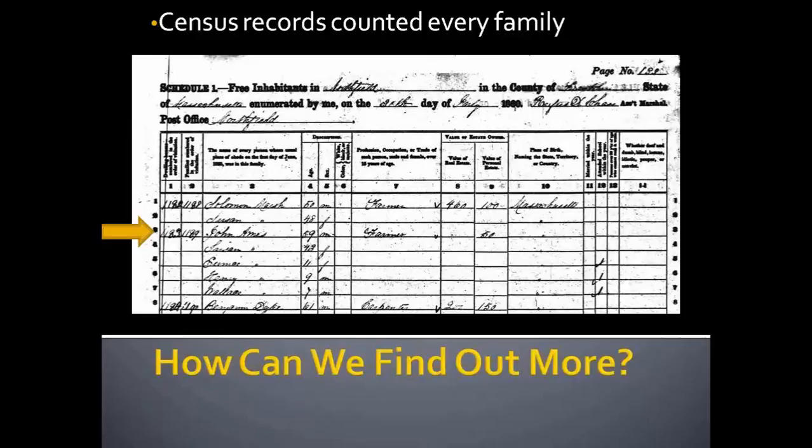He's listed with his wife Susan, or we assume she's his wife, and their children, Eunice, Henry, and Wallace. So here's Wallace, the boy that was the subject of that document, and he's 7 years old. We can do a little math. It's 3 years earlier, and yes, sure enough, he would have been 10 in 1863.